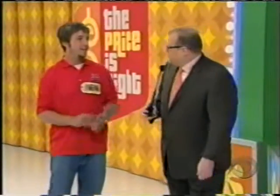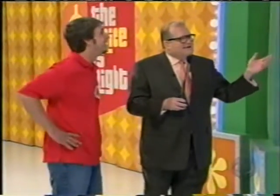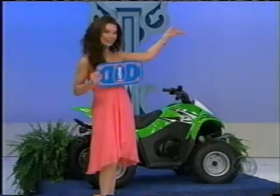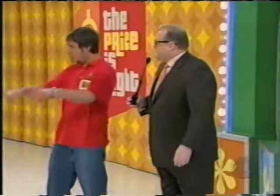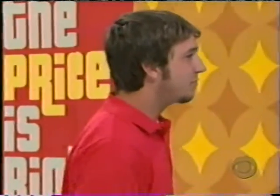All right, thank you, Brandy, Rachel, and Tomiko. Jonathan, here's what's going to happen. This is a game called Most Expensive. One of these items is the most expensive item. It could be the ATV off-road vehicle, the popcorn-making thing, or the silver thingamabobs over there. All you have to do is tell us which is the most expensive, and you win all three prizes. The ATV, number one. ATV is the most expensive.